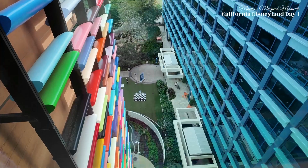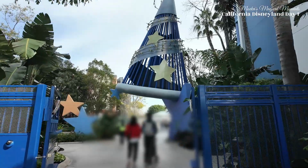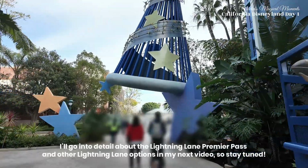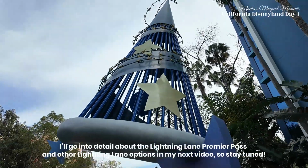And now, let's head to the park. Since we have very limited time and want to experience as much as possible, we purchased the Lightning Lane Premier Pass for tomorrow, which allows us to skip queues. So today, we're focusing on rides that don't have Lightning Lane, along with shows and character meet and greets.